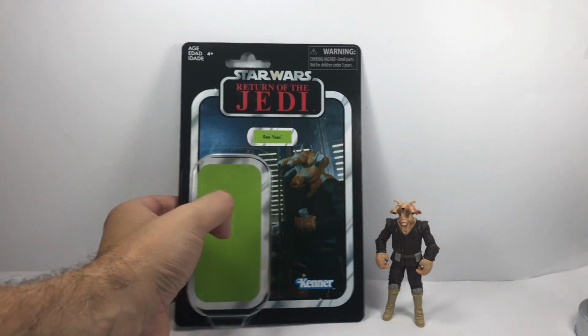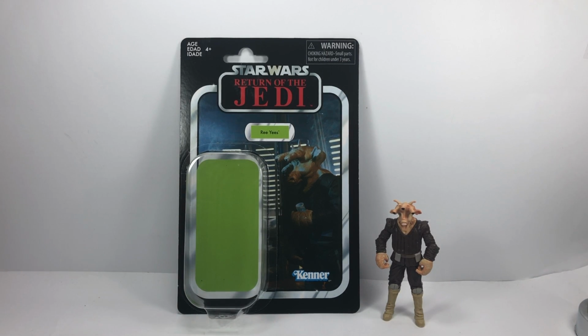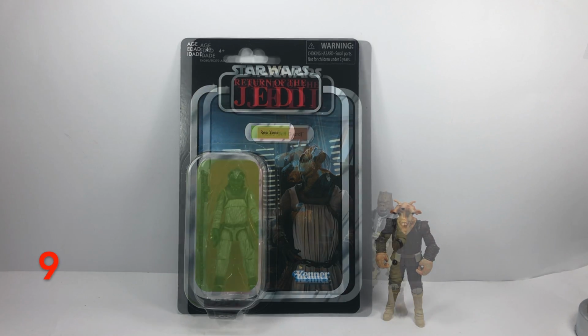So he is VC137, so he's one of the newer figures. And yep, I just think that there's better figures from the Jabba's goons and Jabba's Skiff Guards and what have you. So that's Reese. He's in position 10.